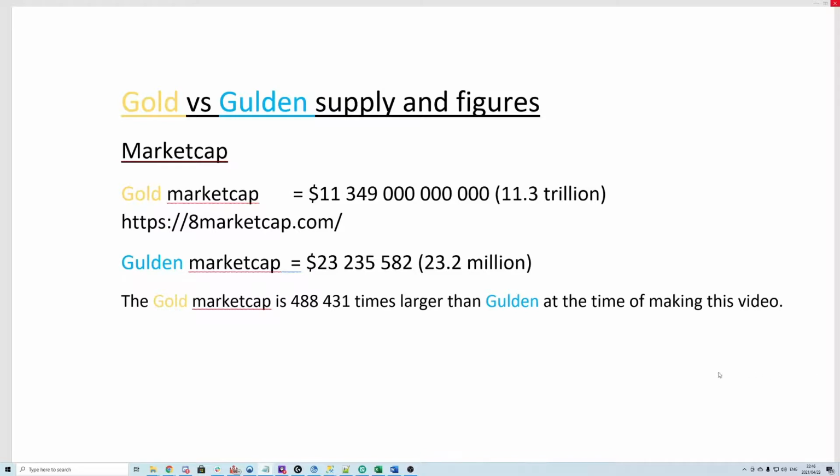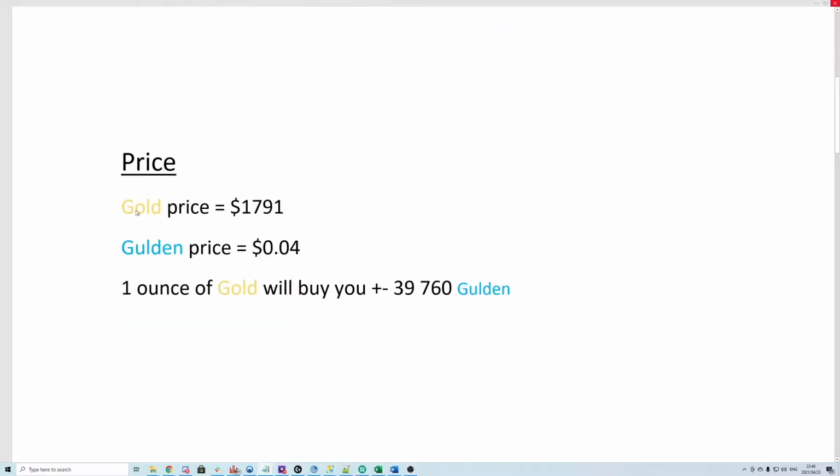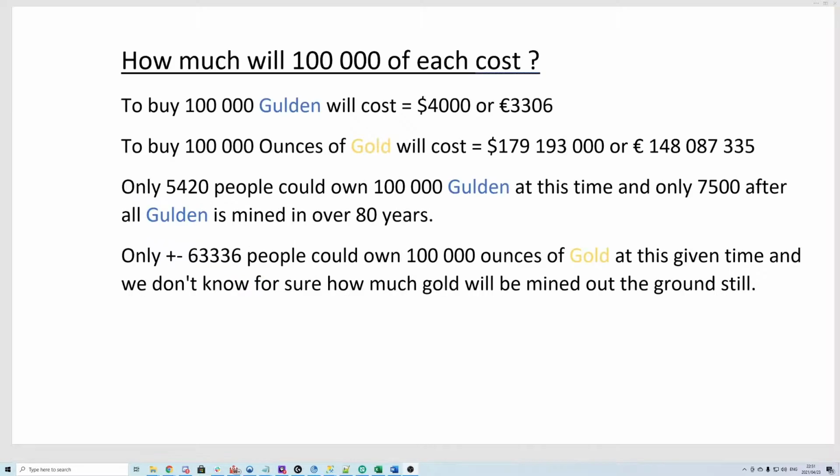So let's move on to the price. The current gold price stands at $1,791, and the current Gulden price is $4. So 1 ounce of gold will buy you plus minus 39,760 Gulden. So how much will 100,000 of each cost?